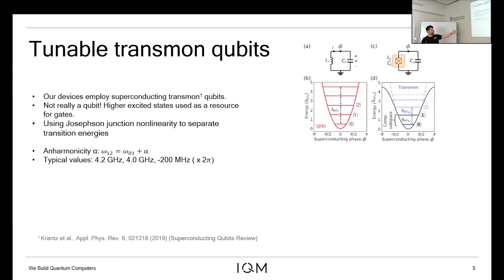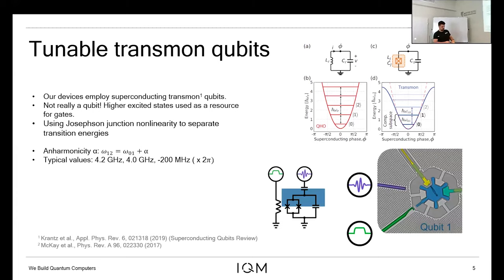So we have, for example, a 4.2 gigahertz transition between 0 and 1, and the alpha would be minus 200 megahertz. So here on the right, you can see how the qubit actually looks on the chip. So this diagram here corresponds to what you see here.